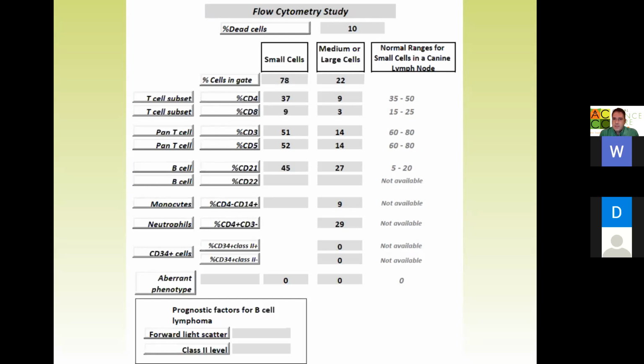The next is the size of the cell. The majority of lymphocytes in a lymph node should be small cells, probably about 80% of them, and then about 10% medium size and about 10% large cells. You can see in this sample that 78% were small, 22% were medium or large. So that seems like a pretty normal distribution.